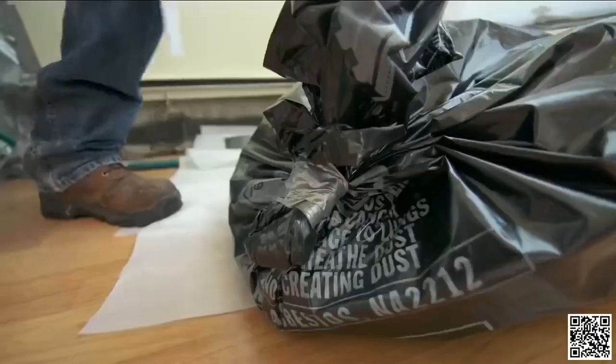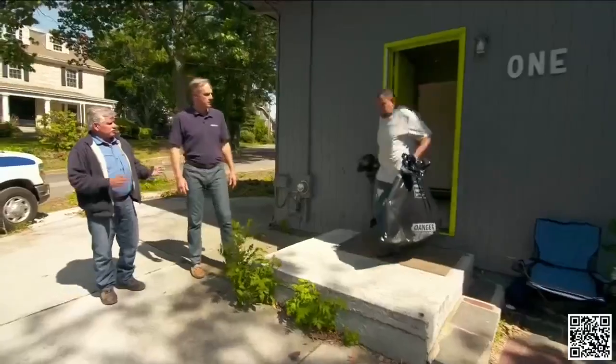They get goosenecked and closed. You squish all the air out that you can. And then you get them in here, and then they get passed out through here, put into a second bag, goosenecked and closed, pass through the shower, and out here, and then we walk them out to the truck. Really? Yeah. Okay, well, that's a lot of work.